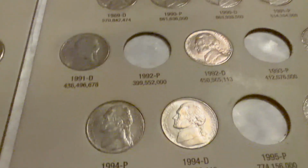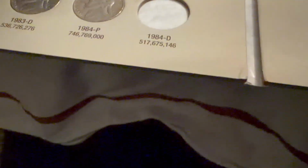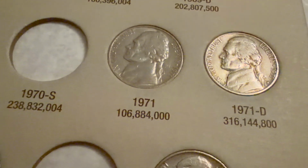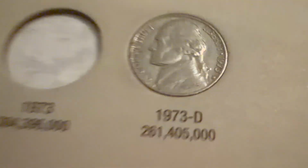Alright, we finished comparing the stuff to the album here through 10 rolls. We actually did have an addition in this older book through 61. We added a 61D. See, so that's nice. And then as far as the newer ones go, we added a 63 Philly. We added a 70 Denver, a 71 Philly, 72 Philly.